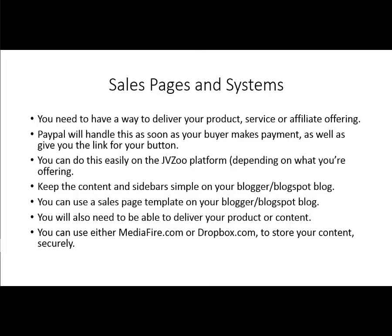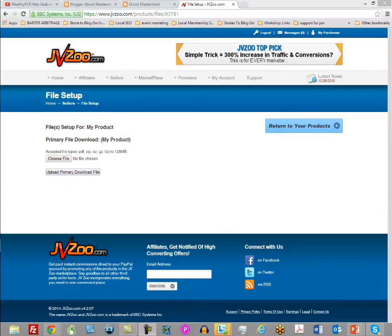Now, if you choose not to use JVZoo, you can do it this way. You can store your file on Mediafire.com. You can also store it on Dropbox.com. One of the things that you will want to be aware of if you choose to use JVZoo are the limits in terms of size. JVZoo can deliver your file, however, your file can be no larger than 128 megabytes, as it says right here. If you're going to have something larger than that, you're going to probably need to use something like Mediafire or Dropbox in order to deliver your product.